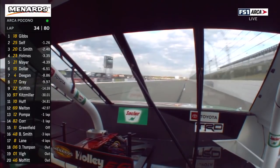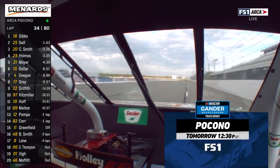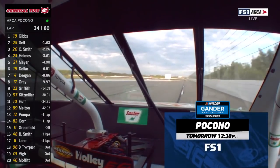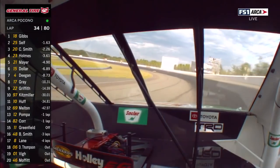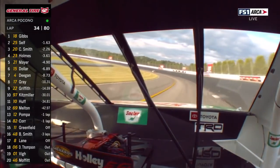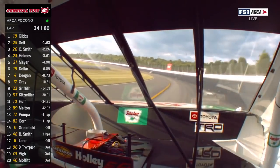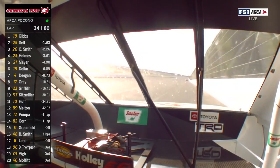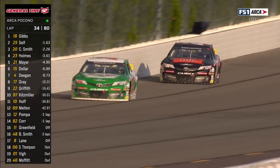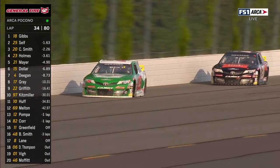Still Brett Holmes in 4th, Sam Mayer, the hard charger, if you will, a 13-position improvement. And when is that truck race? The Gander RV and Outdoors Truck Series race tomorrow, 12:30 Eastern. Please join us. Be a great show. Only 60 laps, 150 miles for the trucks. Last week, Todd Bodine in the studio with Matt Crafton. Crafton will be racing in it. Bodine will be calling it.